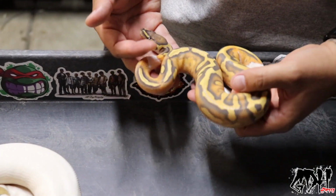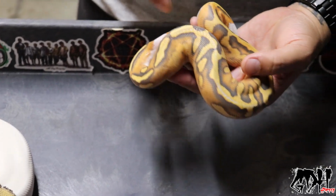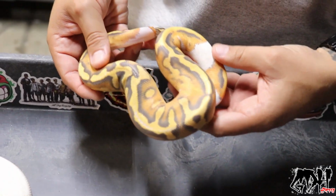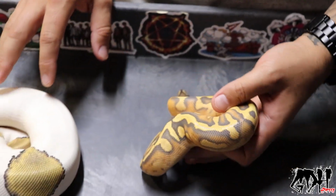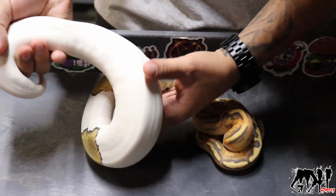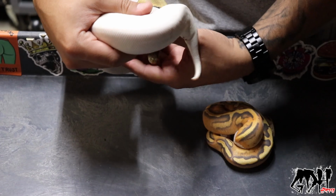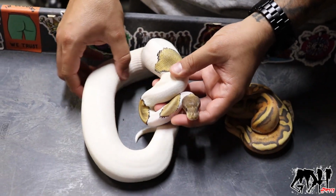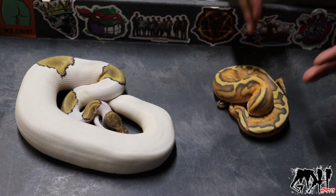So what I like about the pieds is that you get the pure whites that will bleed through. The Enchis tend to throw really low white pieds, whereas most pieds do end up either medium white or very high white. This is a Mojave pied, so they typically will throw very high white pieds. And so depending on which route you want to go with your pieds, you can add certain genes and it'll help you achieve that. So if you want high pattern pieds, you go with the Enchi.